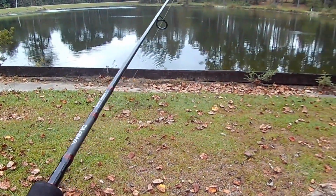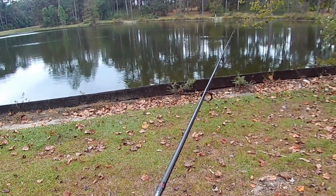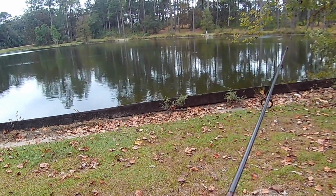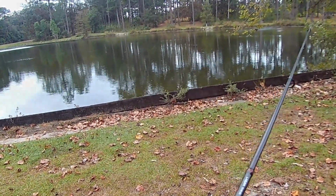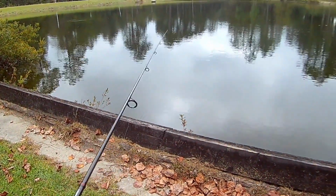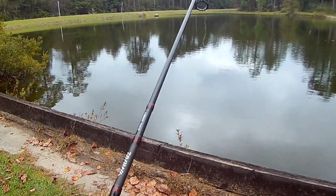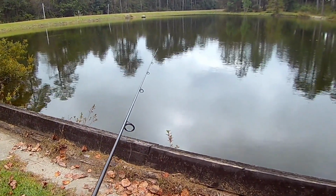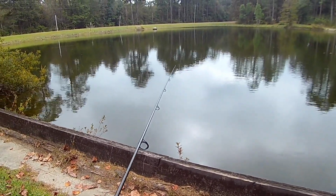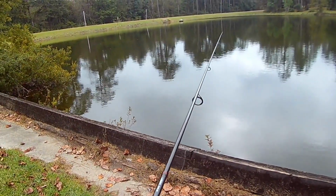I've got two different color worms. I actually have a natural green pumpkin color, and I have a darker blue, which is what I'm working now. In the cloud cover, I'm kind of letting it go with a little bit of a darker color. I've got my ultralight, well, not really super ultralight, but I've got my light combo here. I've got my medium light power rod with a real bendy tip. And we're fishing this wacky rig weightless. So we're going to see if we can catch anything at all today.